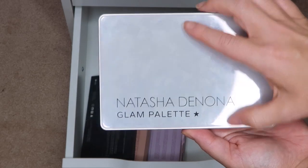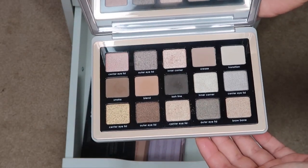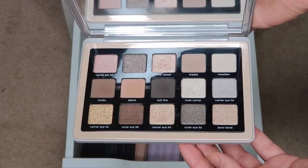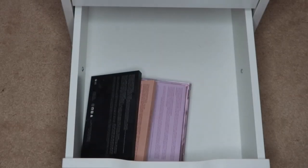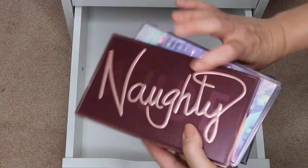This is my Natasha Denona, the Glam palette. This is one of my most recent purchases. I got this in November last year. I love this. I'll probably be wearing this on my wedding day. I think it's stunning. It's expensive, but it's totally worth it. And the packaging is beautiful. I want to try more from her. And then these are my last 4 palettes.